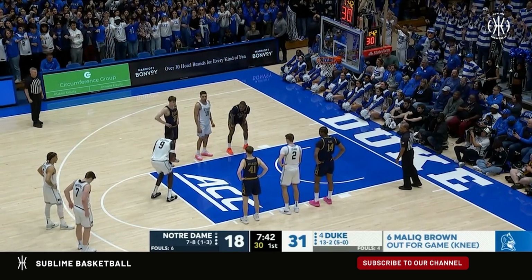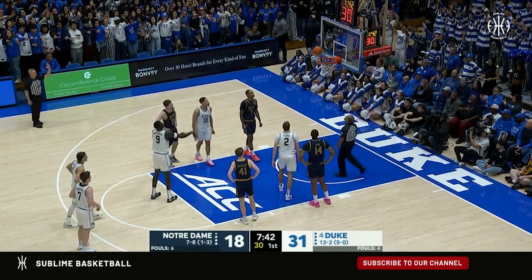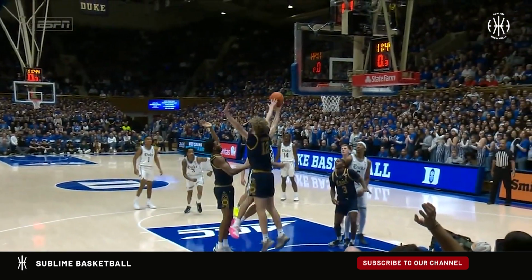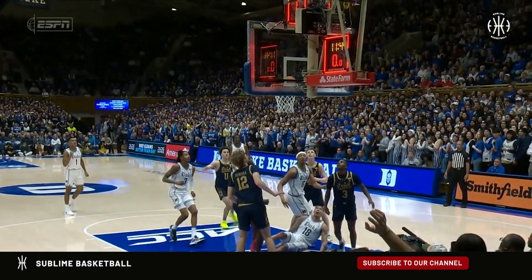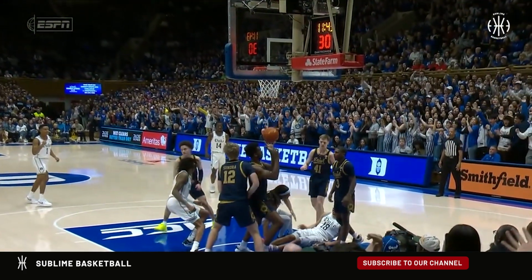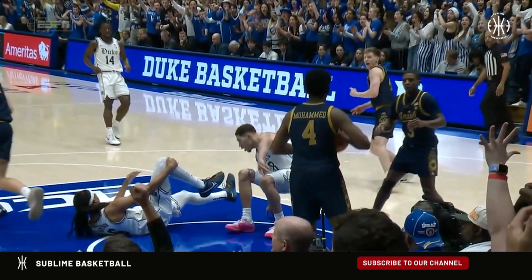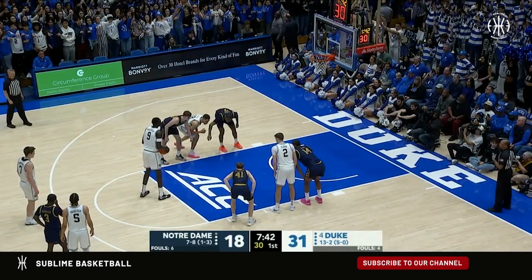Hoping it is nothing serious. Again, he walked off the court and back on to the court, back towards the bench under his own power, so that is encouraging. This is a look. There is again Gillis, when he fell to the floor, banged into his teammate's knee. And don't want to speculate more than that. All we know is it is a knee injury and out for the game.